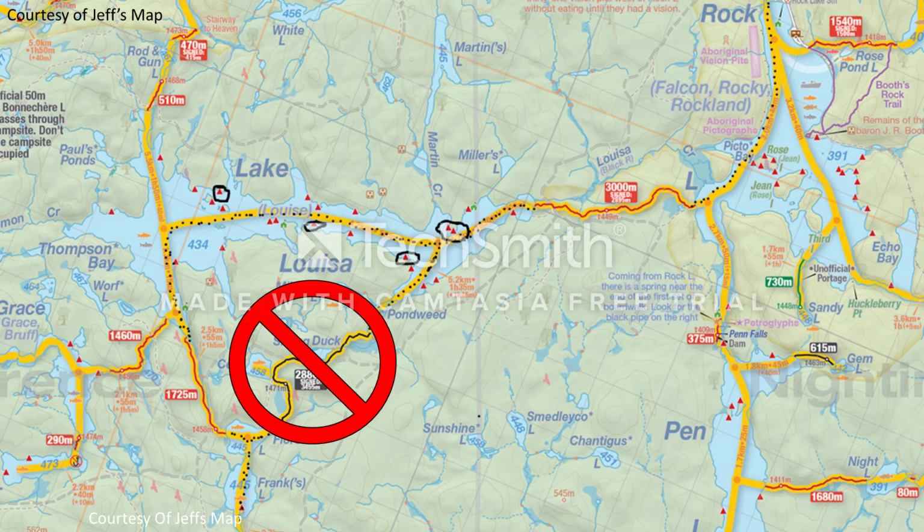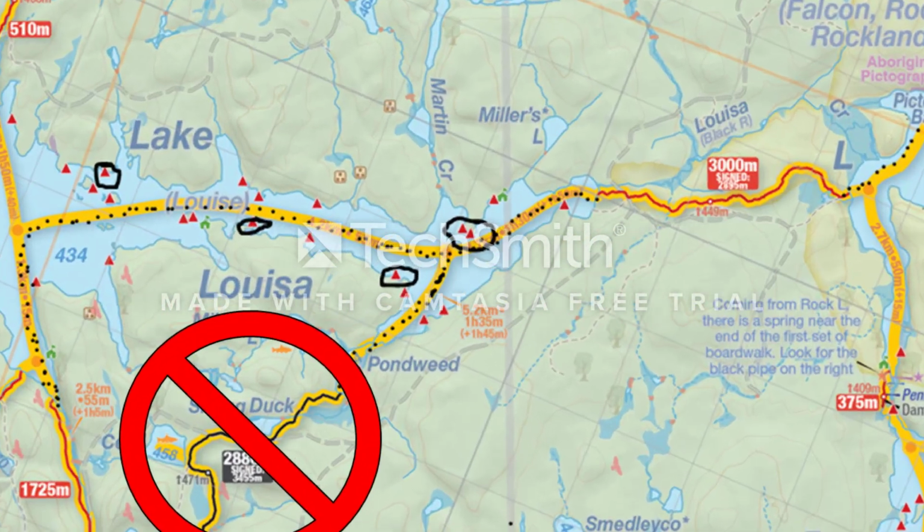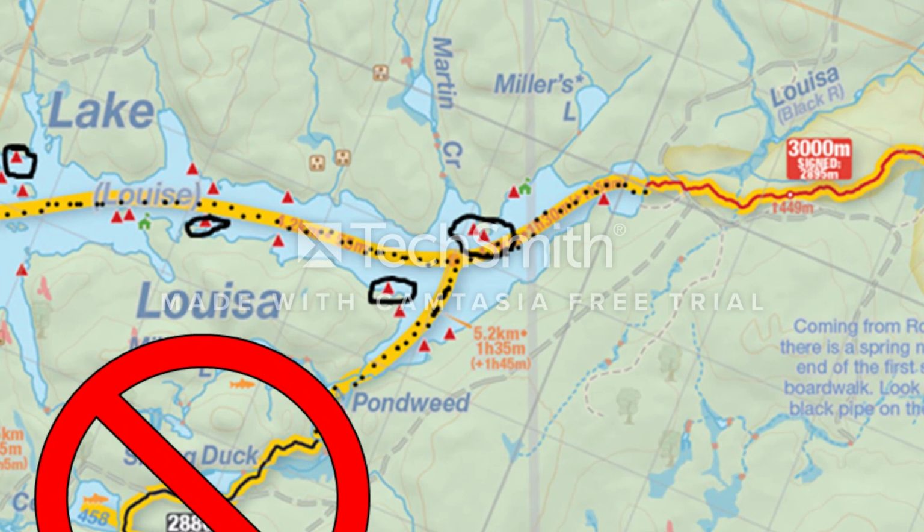So my opinion is that I would go as far as possible, but if weather doesn't permit, there's 2 really nice campsites on the right hand side, like the north side of the lake that I've circled. They're both kind of like beach campsites, so they're really nice, and they got a little bit of dune action, so I would go there. But there's also some really nice campsites across the lake from those dunes as well.